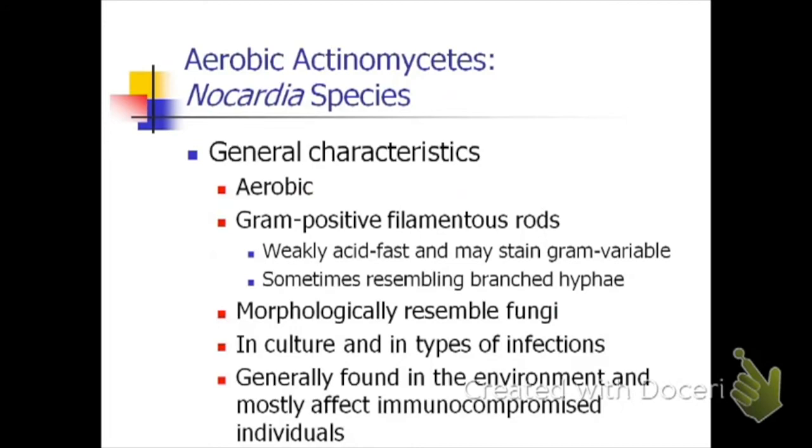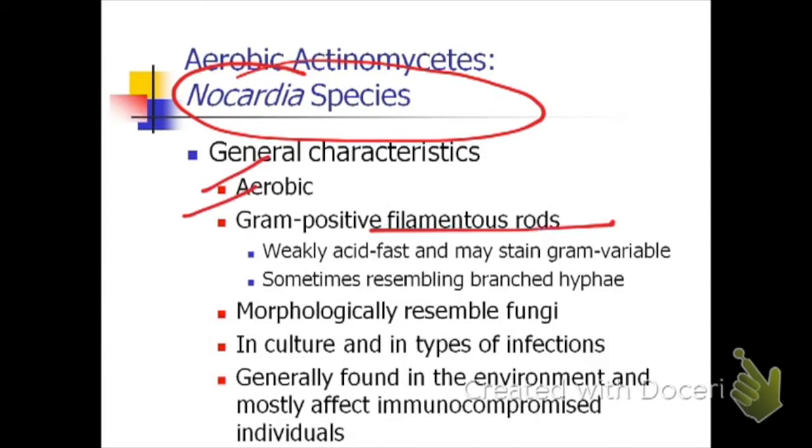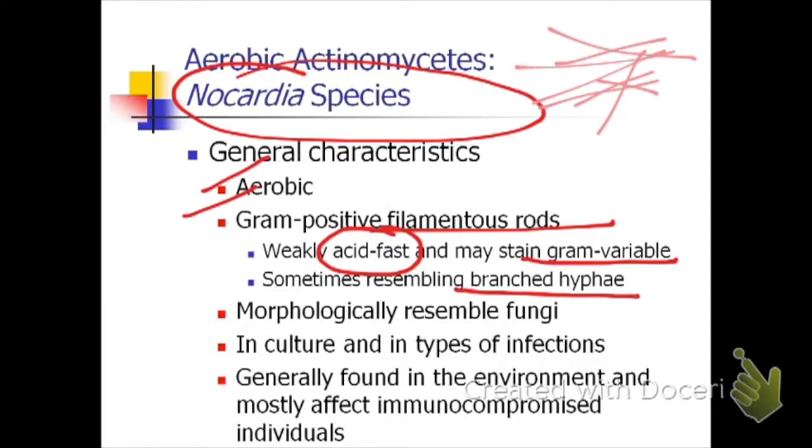Okay, let's continue. We have here an example of aerobic actinomycetes, the Nocardia species. Obviously they are aerobic gram-positive filamentous rods. What strikes me the most here for Nocardia is that they are weakly acid fast, which means that they might have a very small concentration of mycolic acid in the cell wall. That makes them weakly acid fast and maybe gram variable. Sometimes you might mistake this for fungi because they may also have branching hyphae. Hyphae is an important characteristic of fungi.